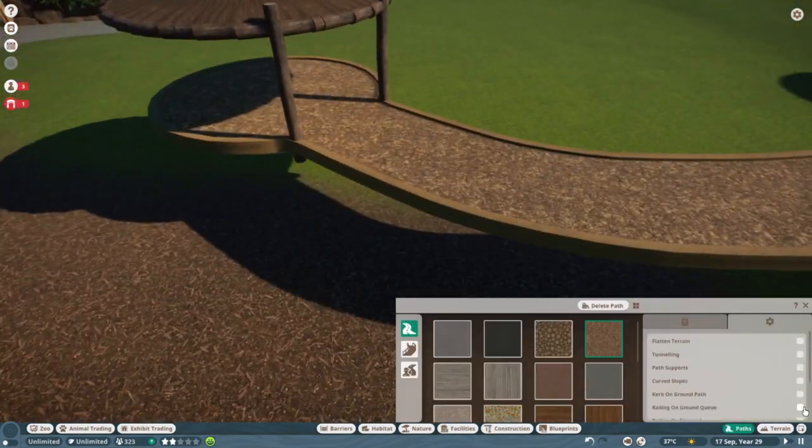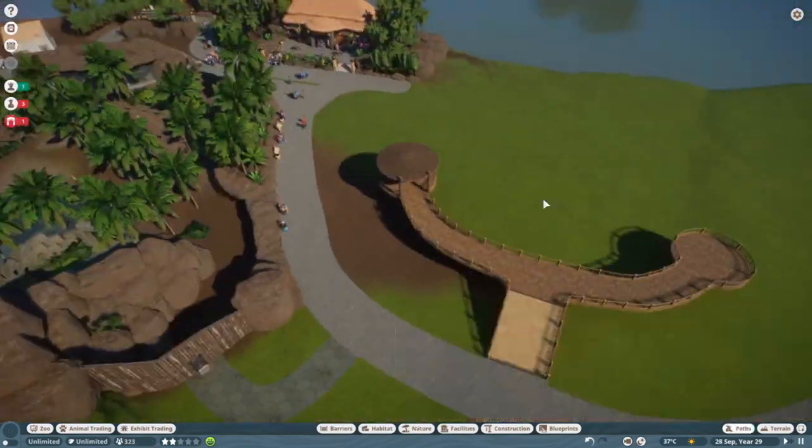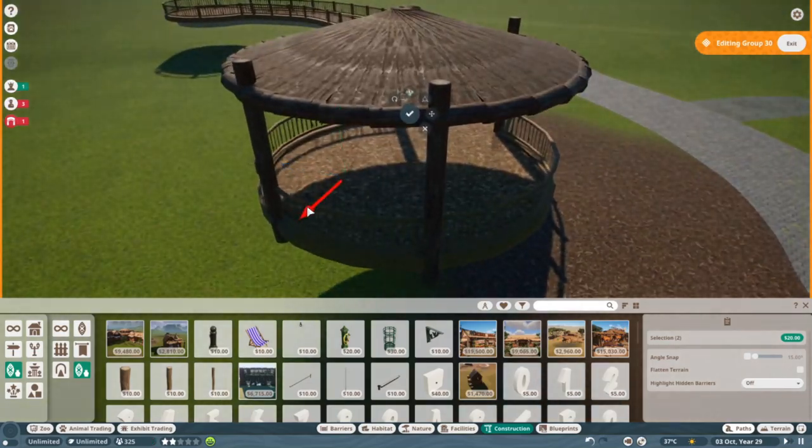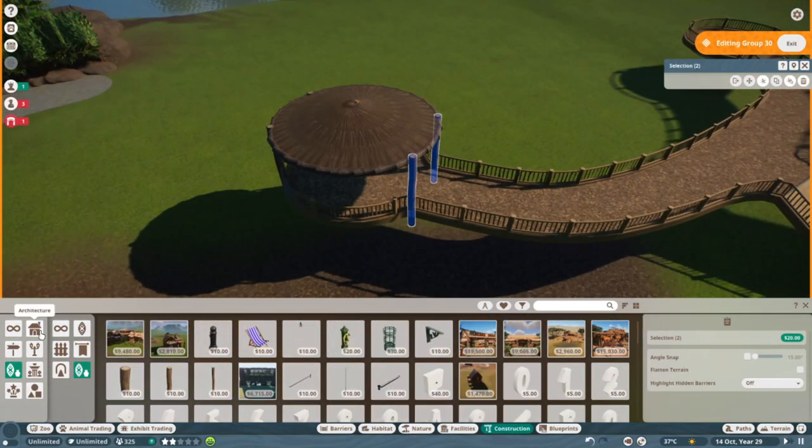The thing I like the most about this habitat is that it's right next to what I call the ocean, which gives the guests, but also the monkeys, a very nice view.